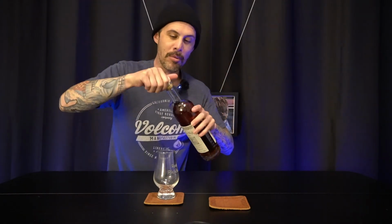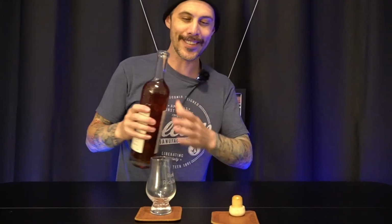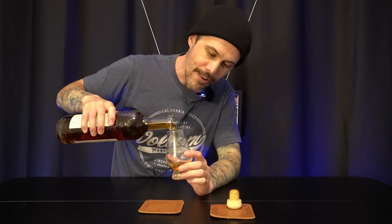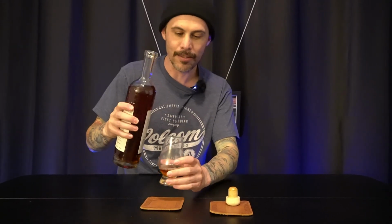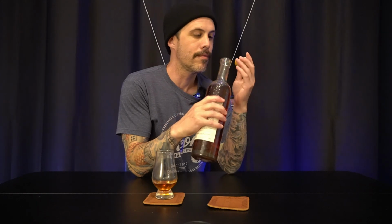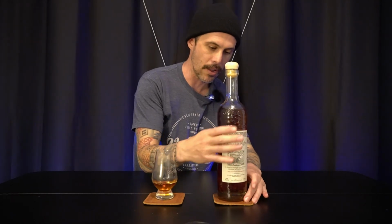So, let's try this thing. Let's pop this thing here. Ooh, this is a good pop. That was a good one. All right, little glug glug glug. Myself a hefty pour. I mean, right off the bat, nice rye. Get the rye notes, really nice, not like overbearing kind of rye.